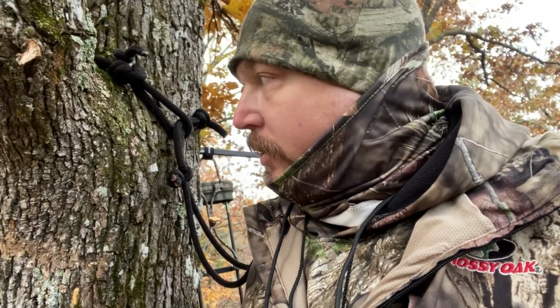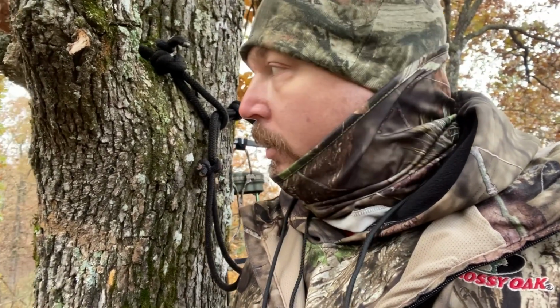Spike finally moved off. Man, it came from the worst possible direction, directly downwind of me. I have no idea. I spotted him. I just looked and I seen the white rings around his eyes, and I just instantly knew. But man, if an older deer does the same thing, I'm gonna be busted big time.